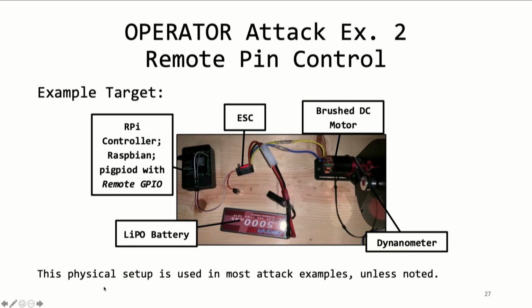This second attack experiment was designed also to target the operator control channel, and we call this attack a remote pin control attack. We have a simple target system here designed to allow us to control a motor, inject attacks, and graph the resulting output of torque using a mini-pro dynamometer, or a dyno.